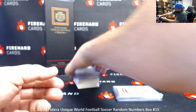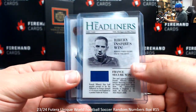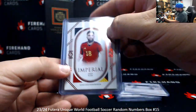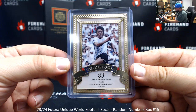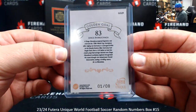And your hits. Frank Ribéry, numbered to 12. Memorabilia hit. Got a dual memorabilia here of Tomori and De Ligt, numbered to 9. And this Jordi Alba Imperial Red Foil Quad Relic is numbered to 4. And we've got a golden goal here of Jorge Burruchaga. Golden frame there, number 1 of 8.